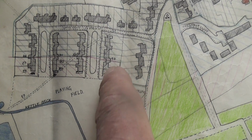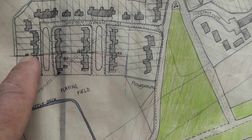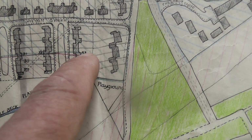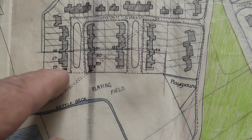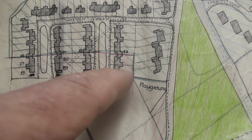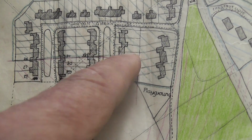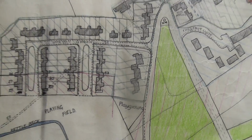But what's strange about it is, if you look at the numbers of the houses, they go from 26 to 31, and from 38 to 43. And the reason being that these houses here, 27, 28, 29 and 30, and then these houses here, were never built. But for some strange reason, they didn't renumber the houses, which was very, very odd.